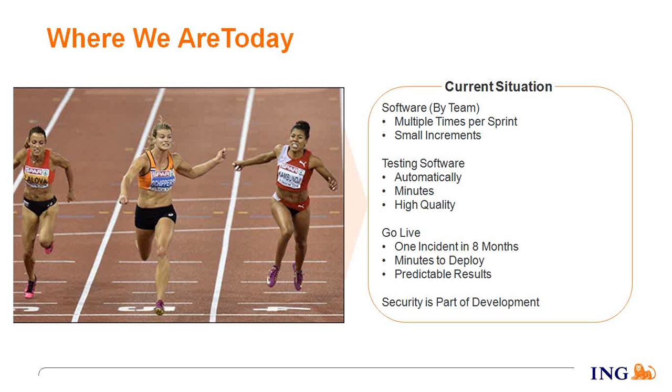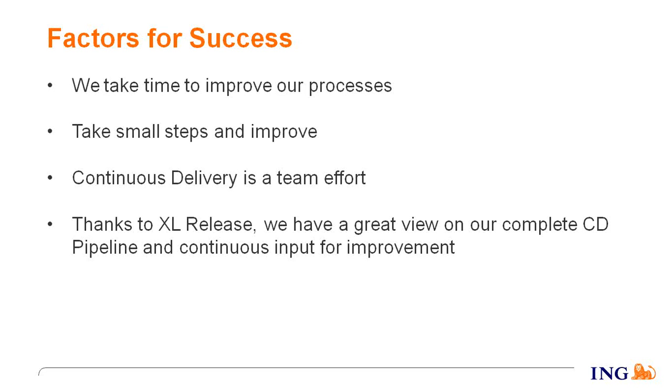And XL Release really helps us from a process point of view. And when you're working in a bank or a big insurance company, security really was a hurdle and is quite important, or is maybe one of the most important requirements. So as soon as it's part of your continuous delivery pipeline, it's covered there. So then you can focus on delivering business value and good code quality. So what are the factors for us for success?